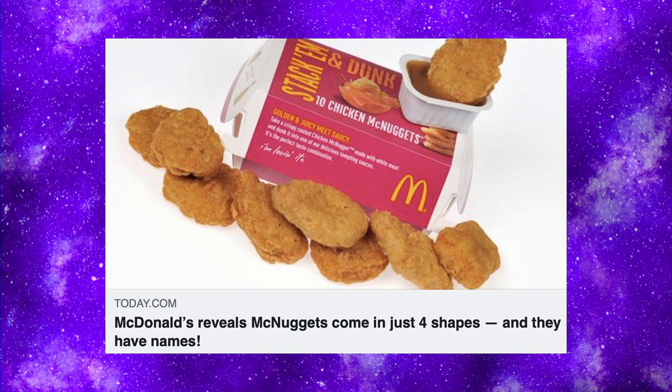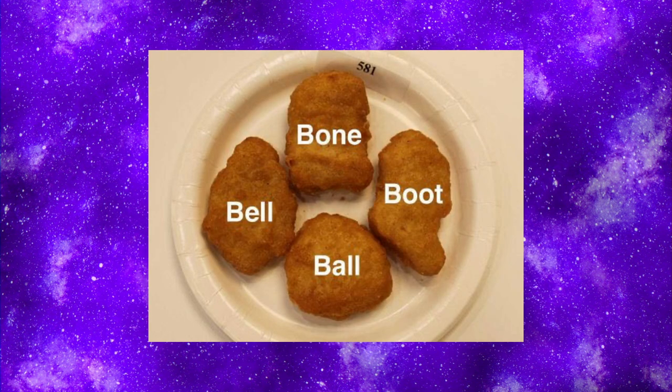Oh, right, okay. And there are four different ways of having them shaped. So they have the bone, the bell, the ball and the boot. So you always get one of the four shapes. It's never a randomly shaped chicken nugget. And the reasoning behind this? They're all the same thickness, so they all cook at the same time. Fascinating. So you get all different shapes. Wow. It's good, isn't it?